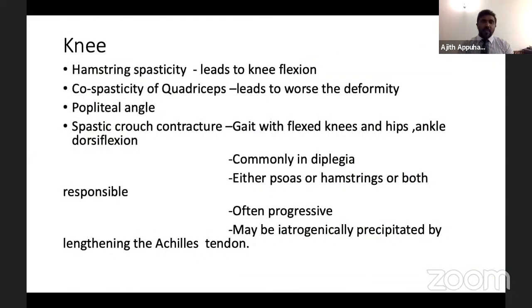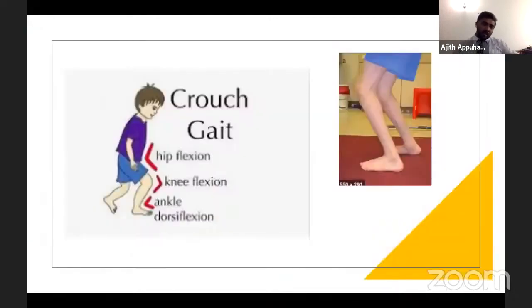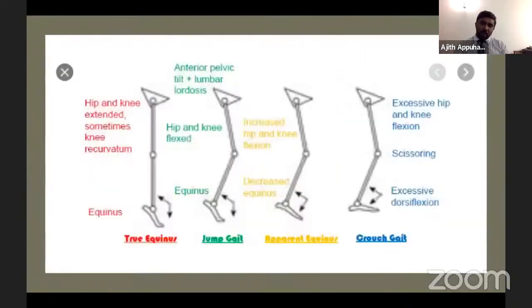And another thing is that, due to flexion deformities of the hips and knees, they get the spastic crouch contracture. This is basically due to flexion of the hips, flexion of the knees and ankle dorsiflexion. You can see here that the person is in a partially crouching position, and when they walk, they walk with the same type of gait. There are different types of walking patterns we identify in cerebral palsy. This is the pattern I discussed, the crouch gait. Then there could be the equinus, the jumping gait, then true equinus.